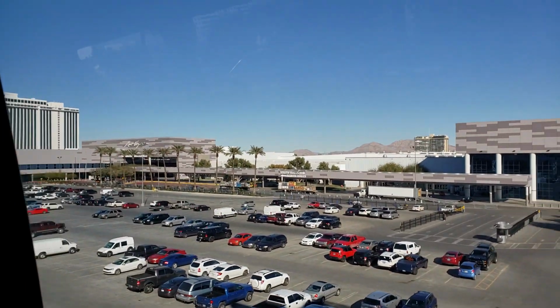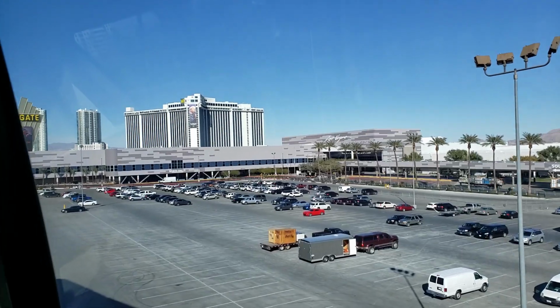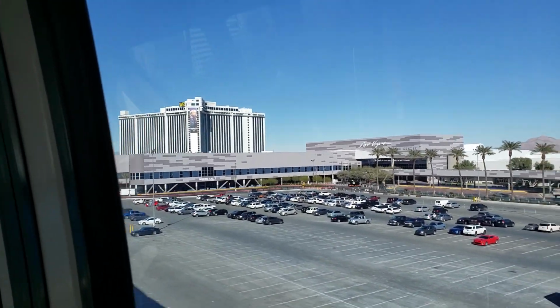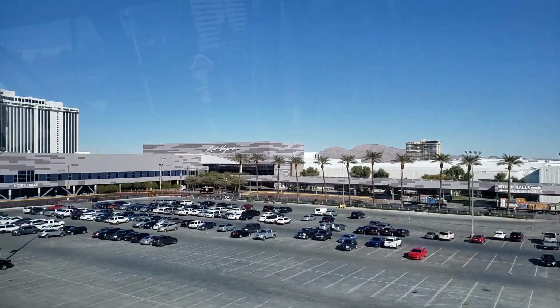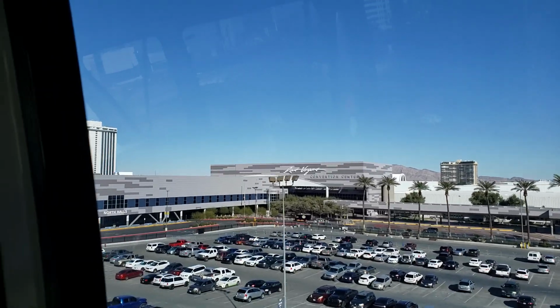All right. That's where I'm staying tonight. Right there. It's called Westgate. I don't know what it's going to be all about, but that's actually the next station, and that's really why I got the monorail ticket for unlimited.